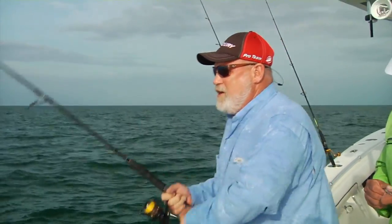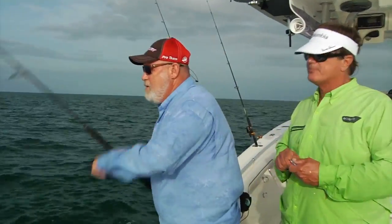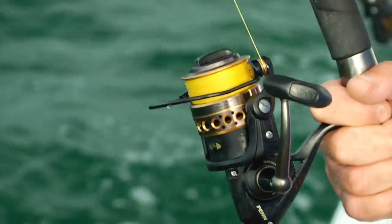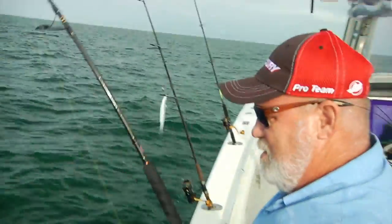See, now I don't think he's a mutton because he's not diving for the bottom. No, he seems like he's going a little too fast for a cuda. Yeah, he still has some fight. That's another king or a span. That's a king. I think that's a king. That's another king. I don't think it's as big as the other one, but it's not a bad king. It's not bad.